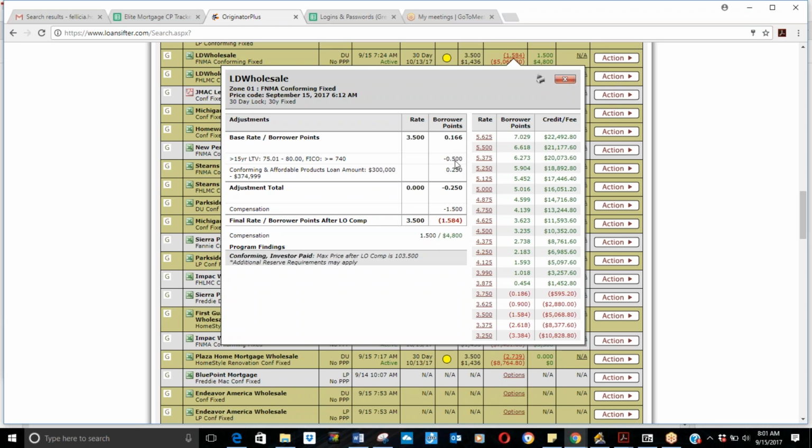So if you add these two together, negative 0.5 plus 0.25, you come up with a negative 0.25. Then you have to include the broker compensation, which is 1.5%. So that's how we get to that 1.584 charge that the borrower would see. Okay. So basically, just to keep it simple, when you're pricing your loans, anything in red is a charge, anything in green is a lender credit, but you do not want to give over credit to your client because they will not get cash back for lender credits. It's only to cover the actual fees charged on the loan.